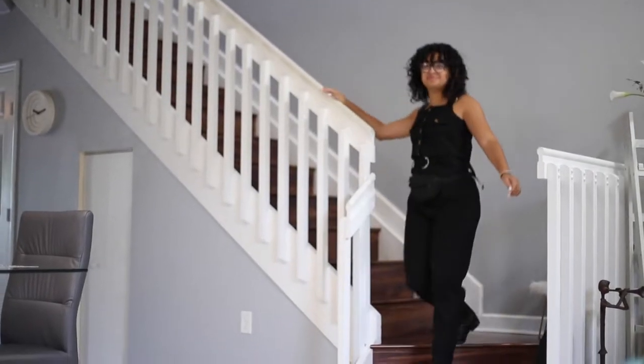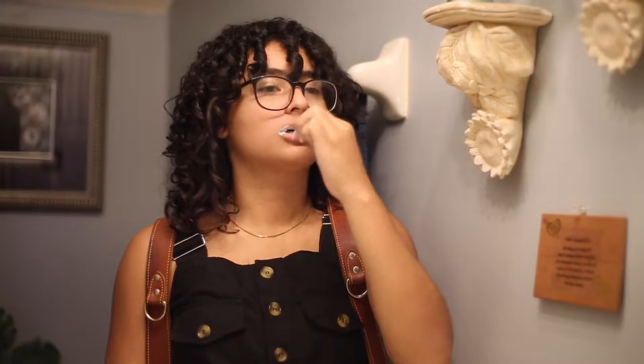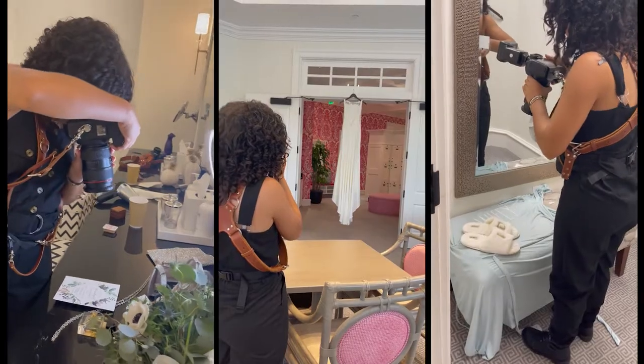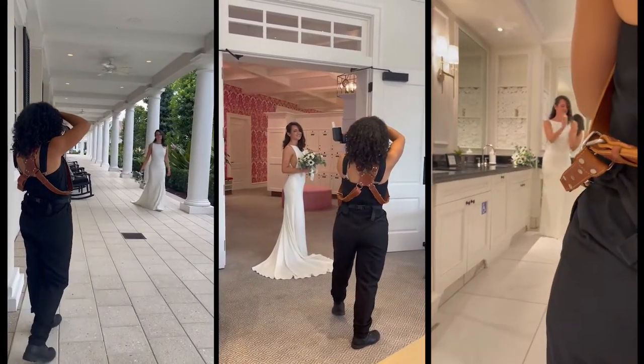I put on my favorite outfit and boots. Brush my teeth, and then we're off. First, we start off with detail shots. Then we move on to bridal portraits.